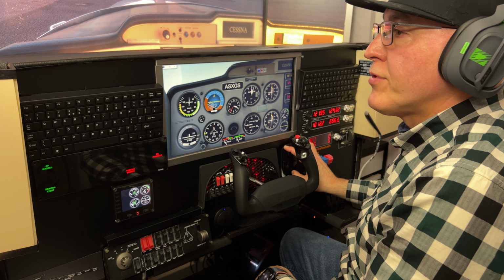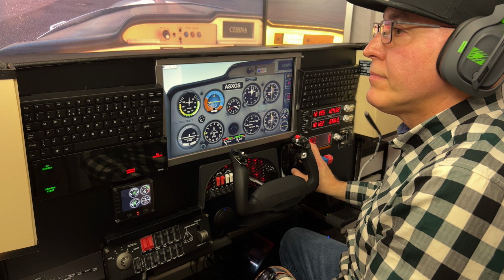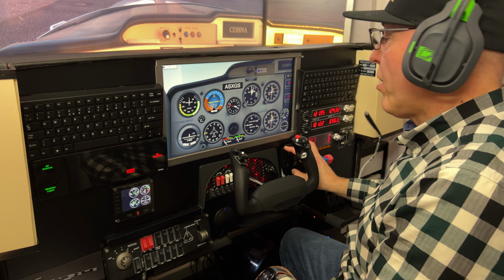Cessna X-ray Golf Sierra ready for engine start. Cessna X-ray Golf Sierra engine start approved. Engine start approved, Cessna X-ray Golf Sierra.